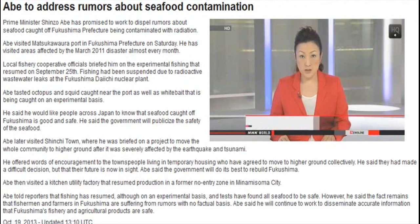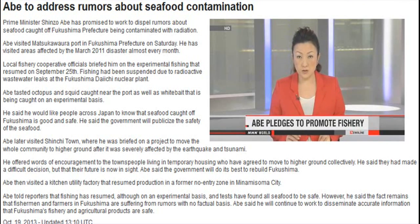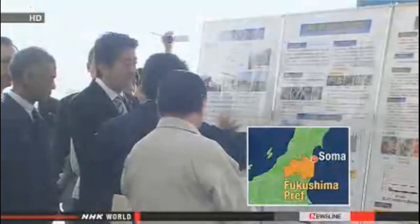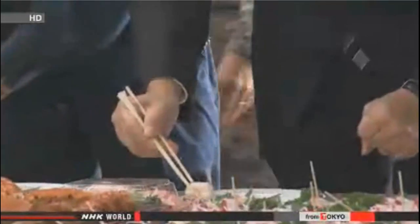Japan's Prime Minister says he will work to dispel rumors about contaminated seafood being caught in waters off the country's northeastern coast. Shinzo Abe made the pledge while visiting a fishing port in Fukushima Prefecture. Abe was in Soma City, where a fishery official explained the experimental fishing that resumed on September 25th. Fishing was suspended in waters off the damaged nuclear power plant after radioactive wastewater leaks were discovered. Abe sampled some of the fresh catch.